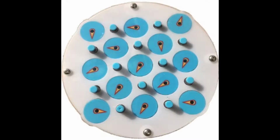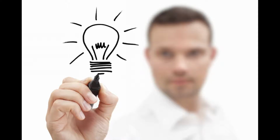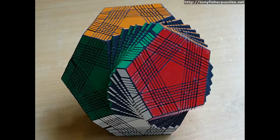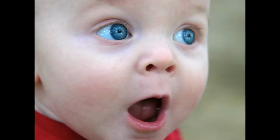Puzzles, puzzles, puzzles. It seems like there's no limit to the ingenuity of puzzle designers. From the humble beginnings of the 3x3 to the incredible masterpiece that is the Yotaminx, it looks like there's nothing they can't do. You need to be careful though. While they are very impressive, some of them are just too good to be true.